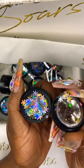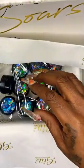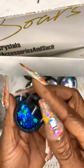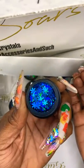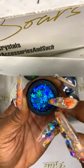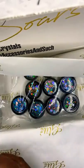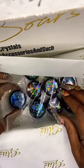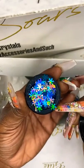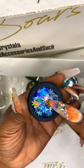This is yellow. And this one. Ooh. Look at this blue. It is gorgeous. It is so pretty. Okay. Oh my gosh, I'm freaking out, you guys. You just can't see it. They are so freaking pretty.